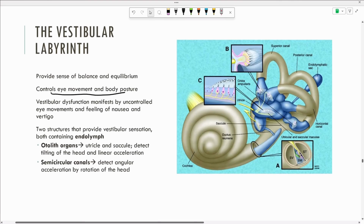So again, vestibular dysfunction manifests as uncontrolled eye movements, feeling of nausea, and vertigo. So vertigo is just feeling dizzy all the time. We have two structures that provide sensation. We have the otolith organs, and we have our semicircular canals. Otoliths have two forms, a utricle and a saccule. Those are the only two structures.